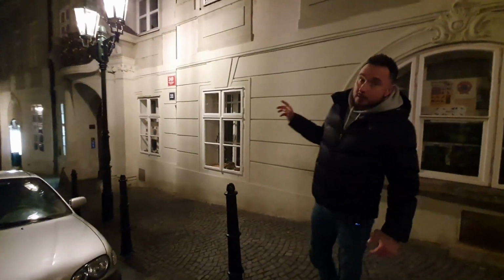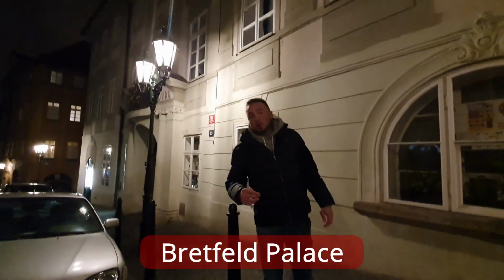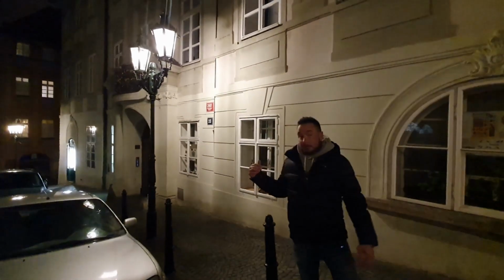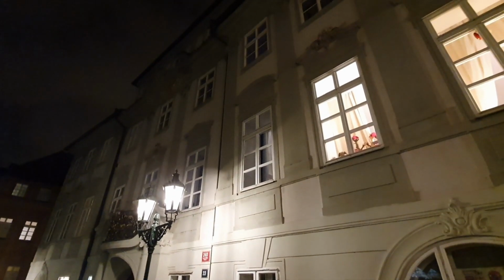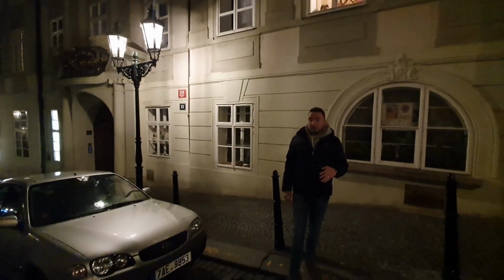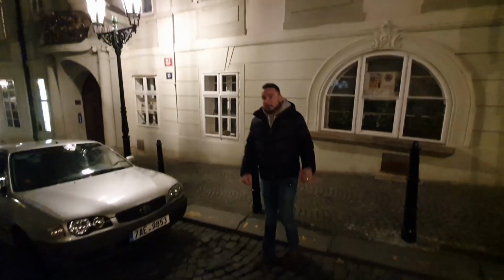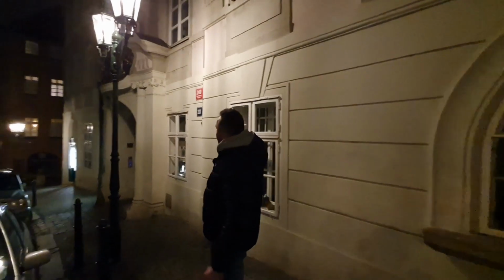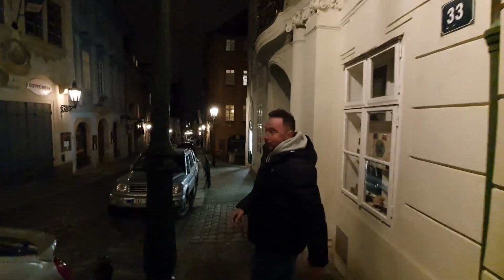This is an interesting building. It's called the Bretfeld Palace, built by Mr. Joseph from Bretfeld, who was a lawyer and professor at the Charles University. He built this building in the second half of the 18th century. And this guy was organizing cool parties. What is interesting, some of his party guests were Wolfgang Amadeus Mozart or Giacomo Casanova. So this was in the 18th century the center of the Little Quarter social life.